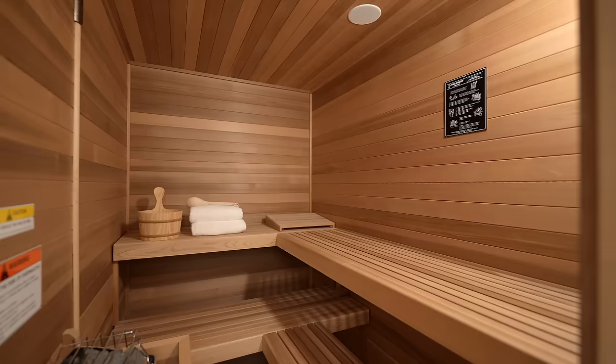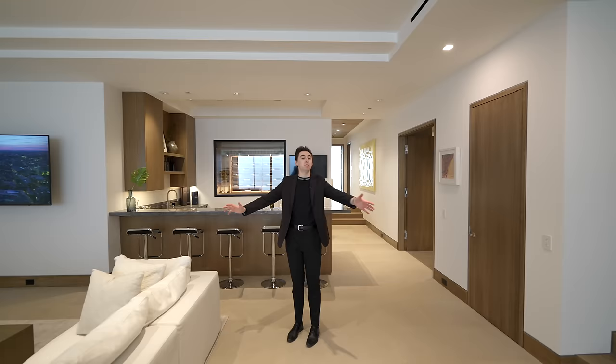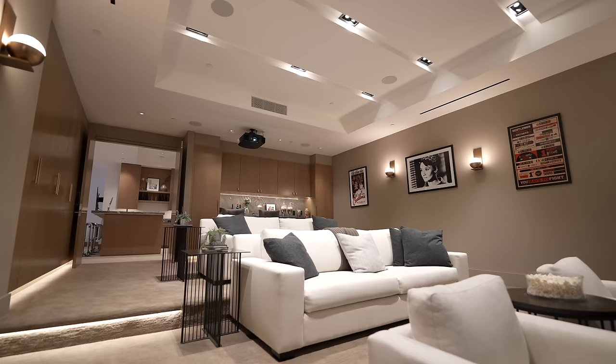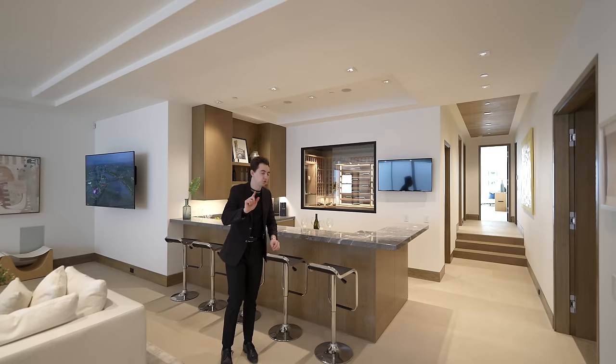Coming down your wood contemporary staircase, we've just made it down to your lower entertainment level, and we have so much to see in this space. First things first, you've got this living area, bar, plus the wine cellar and the movie theater, and just so many other spaces. But before we see this wing of the lower level, I wanna take you down this way.